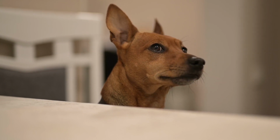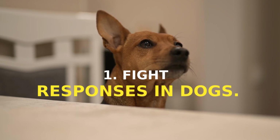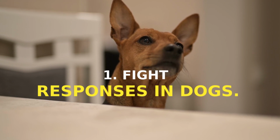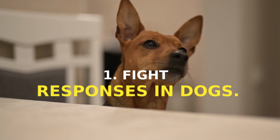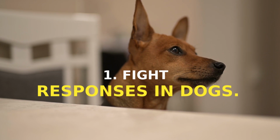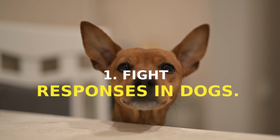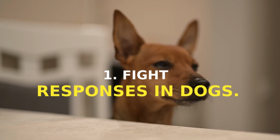The fight response is one of the most common and misunderstood fear reactions in dogs. When a dog perceives a threat in his environment, he may react by barking, growling, or lunging as a way to ward off the threat. We see this with reactive dogs who have difficulty meeting other dogs when they are out on walks or passing through their yard. It is essential to remember that this reaction is not necessarily an indication of an inherently aggressive dog, but rather a fear response to a perceived threat.